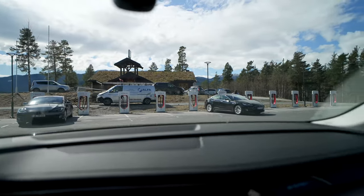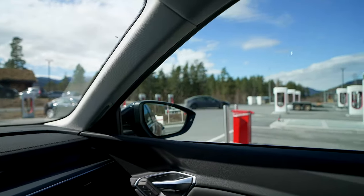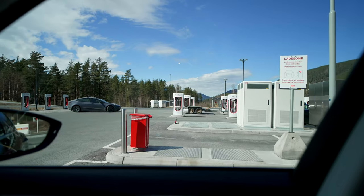We now actually have a couple Teslas charging here, so that's kind of cool to see, because there weren't any when I got here, including one with the trailer.